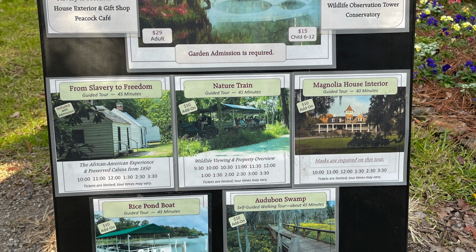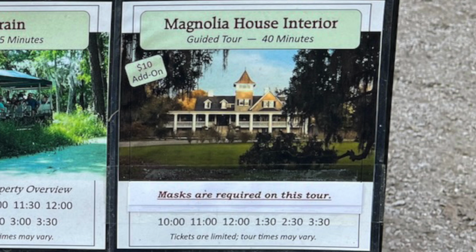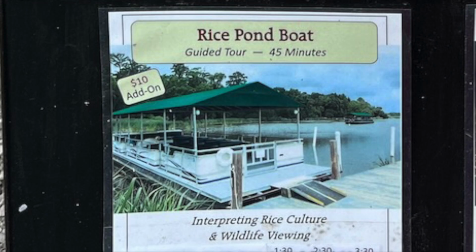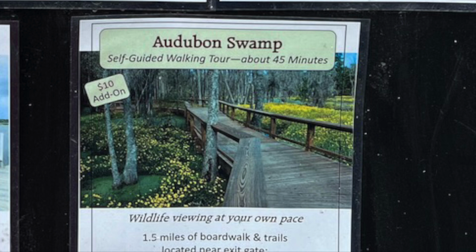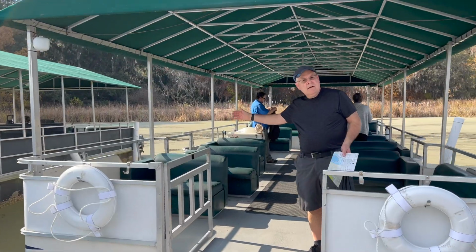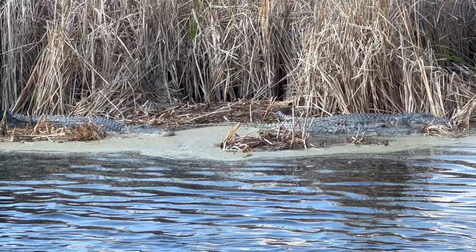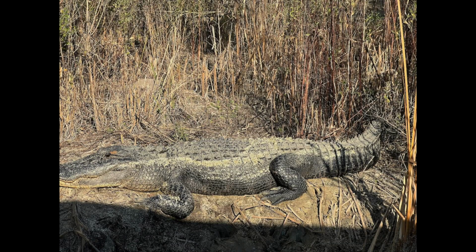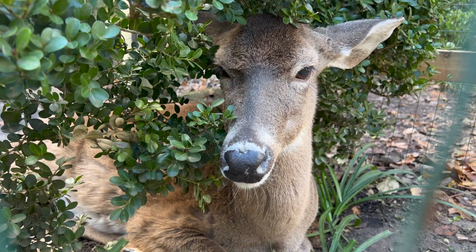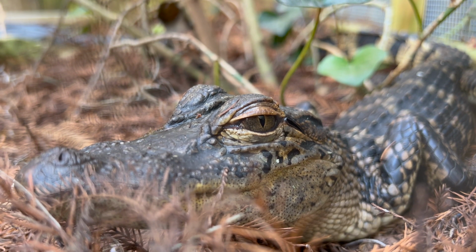You can purchase add-on tours such as the Nature Train, Magnolia House Interior, the Rice Pond Boat, and the Audubon Swamp. The only add-on tour we did was the Rice Boat Tour. We are glad we did because we saw a lot of alligators. Before going on the boat tour, we're going to check out the zoo and the nature center first.